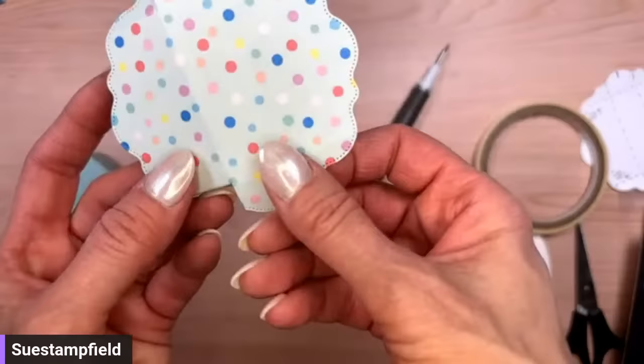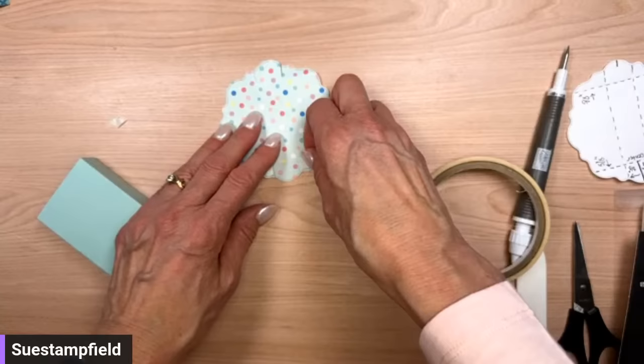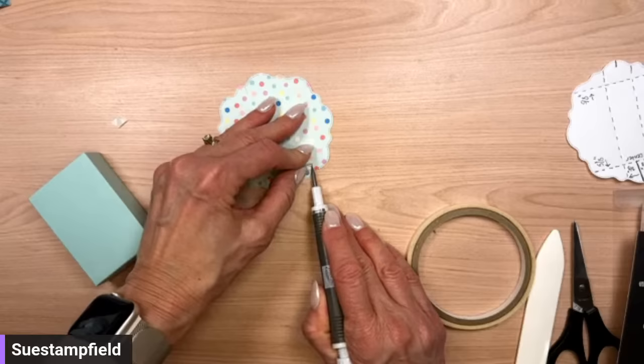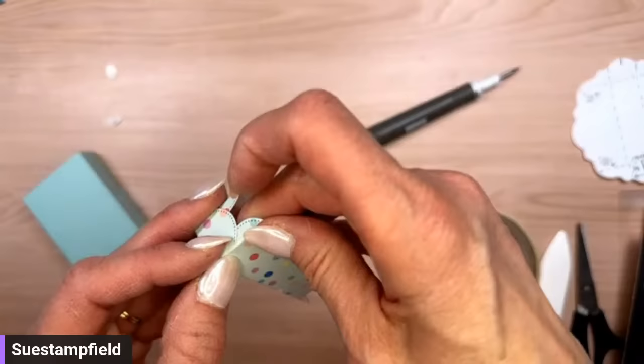All right, let's add another little piece here. It's a fun little lid, isn't it? It's just so cute. All right, we've got our two pieces. Pull that off, and just make our corners here and stick that on, all right?